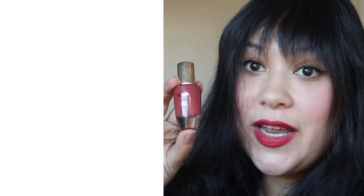This color you could also get in a stilo, and you can get it also in a lipstick formula. So that's a really nice thing that Rouge does. If you enjoy a color but you don't like this type of formula, but you do like, for example, a stilo formula, you can get the same color but then in the stilo format.